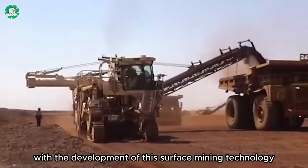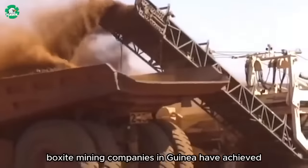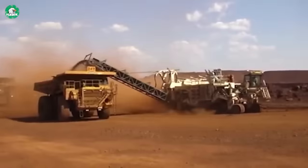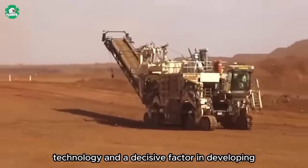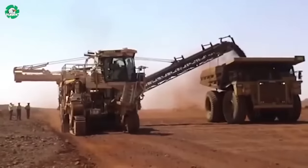With the development of this surface mining technology, bauxite mining companies in Guinea have achieved high efficiency and optimized the mining process. The Vertgen surface miner has become an important technology and a decisive factor in developing and improving bauxite mining productivity in Guinea.